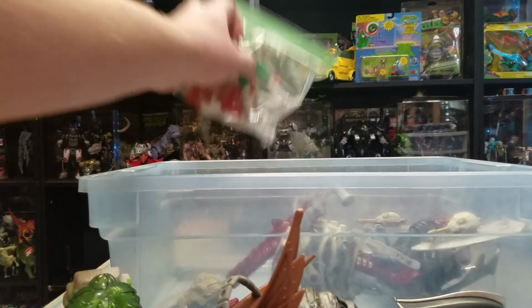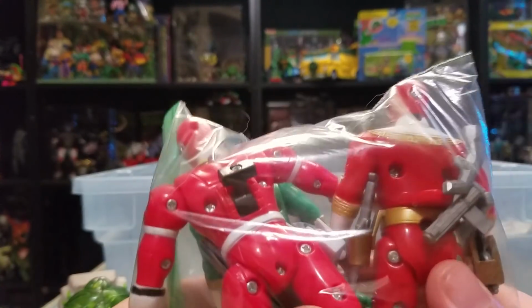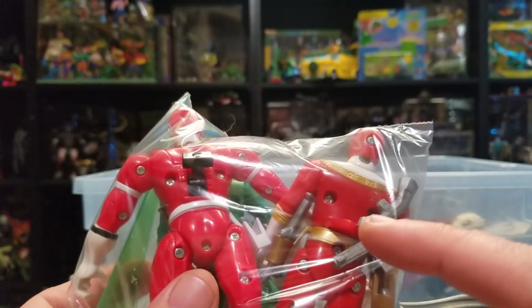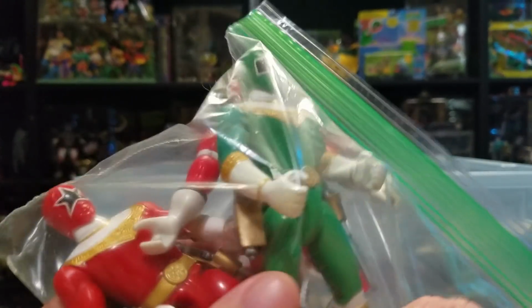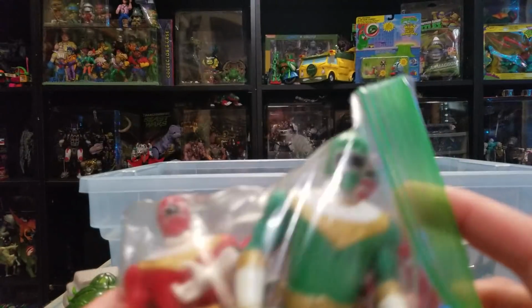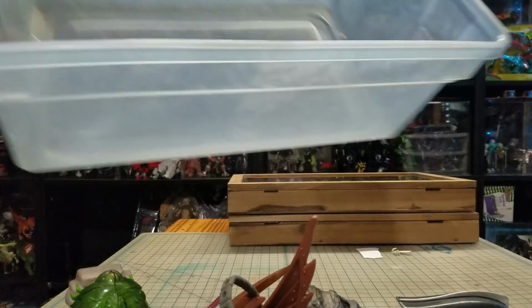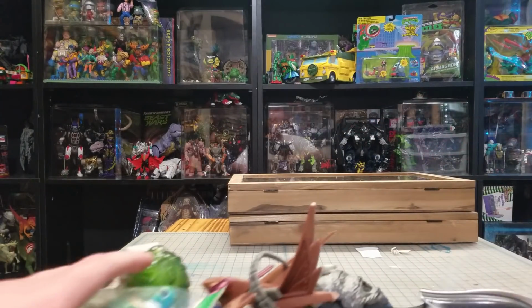But the main reason I bought this was because it had three Power Rangers, which I don't like Power Rangers, but I have a big lot of Power Rangers I'm going to put on eBay. And this one actually had a lot of the accessories in there. So one of these days I will have a very big lot of Power Rangers on eBay. Not that it was worth anything, because who wants to spend money on Power Rangers? Because they suck. Yeah, I said it. They suck.